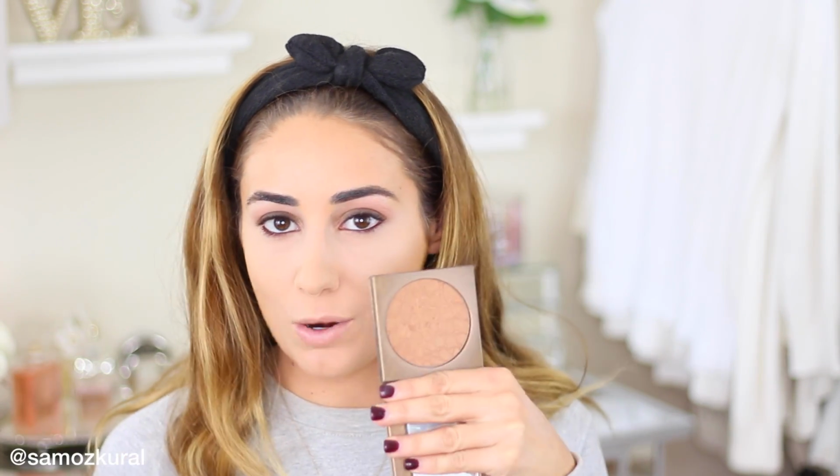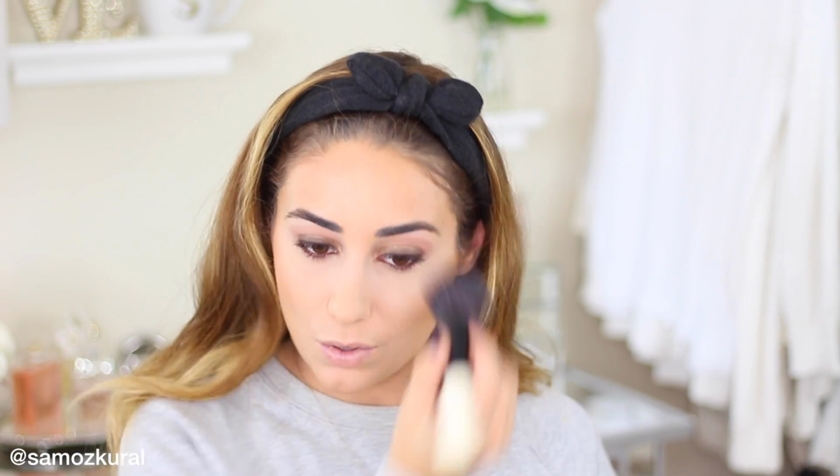Okay, so now I'm going in with bronzer, and I'm going to be going in with 2. The first one I'm going in with is Tarte Park Ave Princess with a Bobbi Brown bronzer brush. Woo! That was a lot to say.